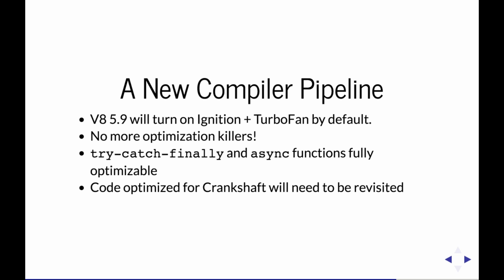Turbofan is going to be the new pipeline for the foreseeable future. So once we get off of Crankshaft and completely over to Turbofan, life should be good. But performance regressions are likely to happen once V8 5.9 lands in Node. And it's still being determined if this is going to happen in Node 8 or possibly be pushed to Node 9.